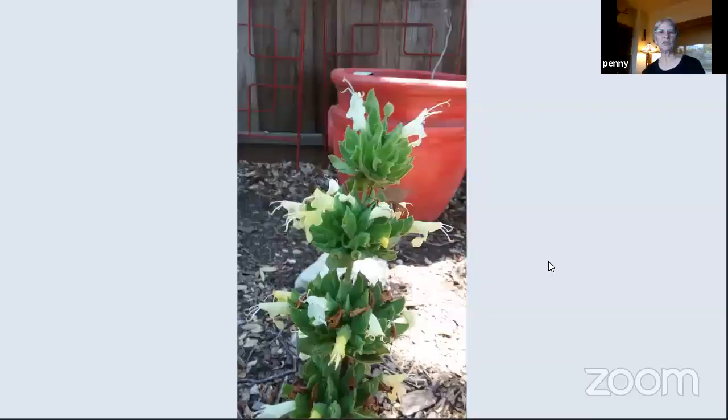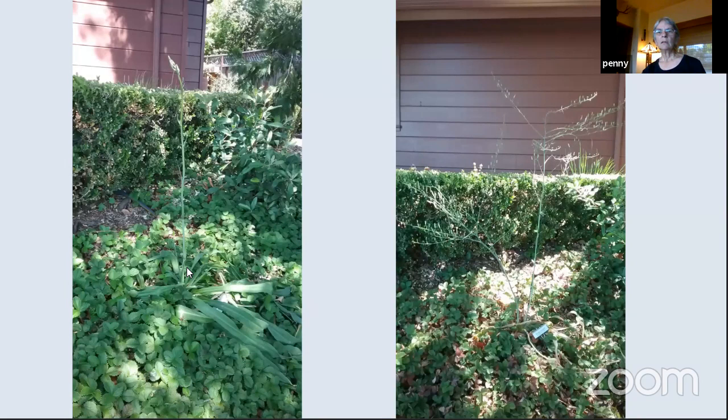And this is just a close-up of the Avis Keaty. It starts out with a yellowish blossom, and then it fades to white. And here's the soap root lily. And more of the woodland strawberry.